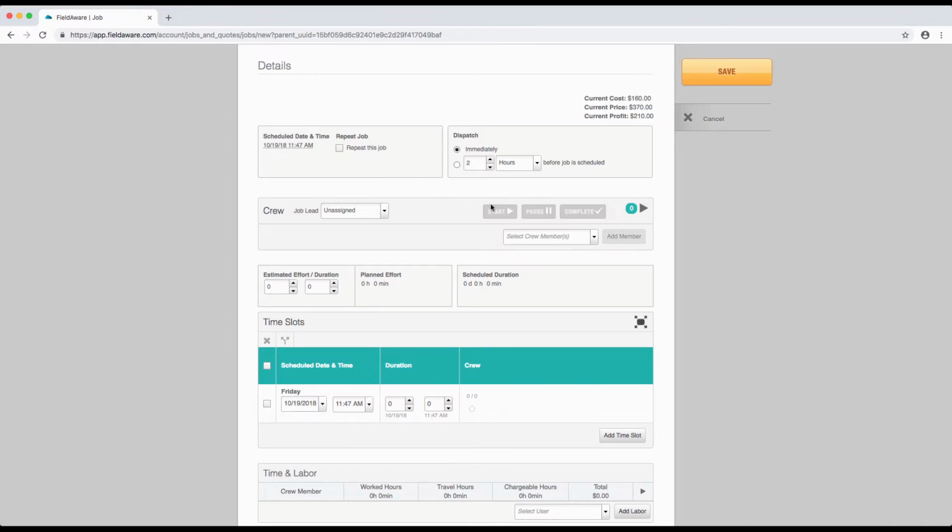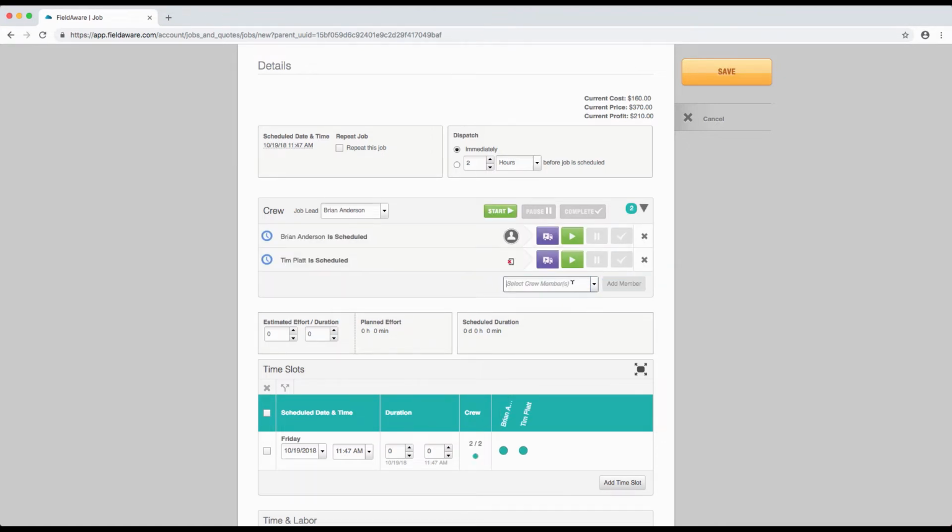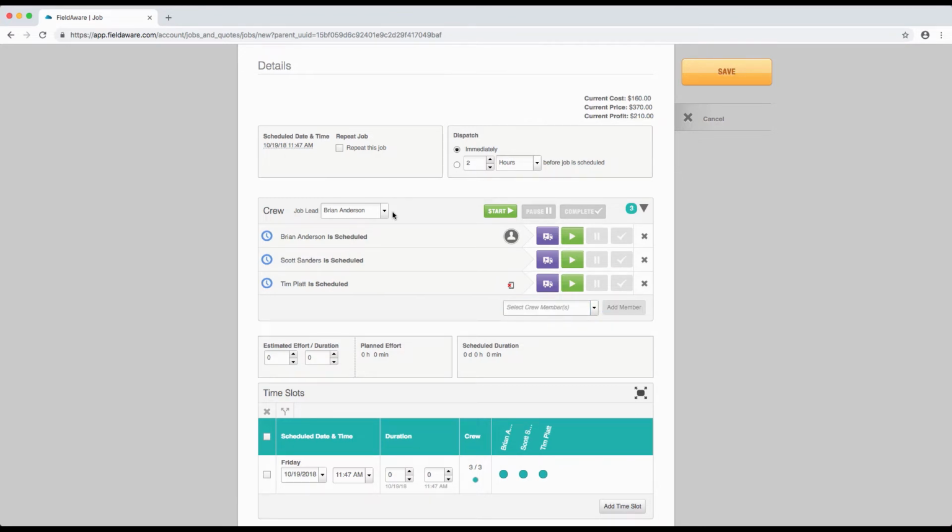Now, the crew I'm going to assign to this job will be made up of the crew leader, Brian, and crew members, Tim and Scott. Brian has been assigned the role of job lead. What that's going to do is grant him additional privileges on the job, such as time logging or task completion on behalf of the other technicians.